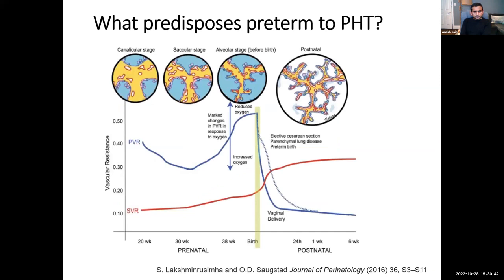First of all, we have to understand what predisposes preterm infants to pulmonary hypertension. This is a figure from a review article from Satyan, which nicely depicts that the pulmonary vascular resistance is higher in utero and in fetuses between 20 weeks and 30 weeks, and it gradually comes down. This is the patient population we typically look after who are at the highest risk of BPD and chronic pulmonary hypertension. When they're born, the PVR is high, and it's supposed to fall, as it would have fallen in utero.